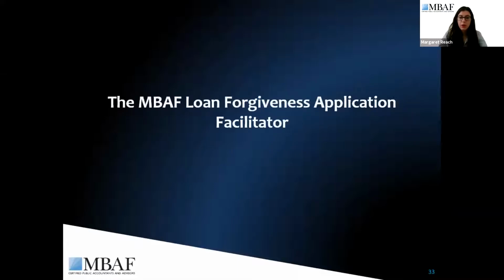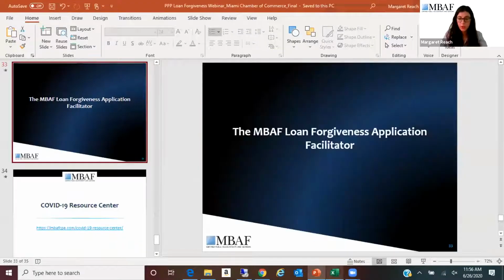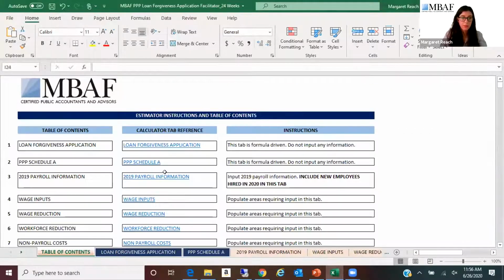So let's jump over quickly. MBAF and our loan advisory team, which I'm a member of, we have architected a very nice loan forgiveness application facilitator. The facilitator not only calculates your loan forgiveness amount, it also calculates all the average FTEs, considers the safe harbors, considers the salary and hourly wage reduction, and it creates a report that you can submit to your lender for loan forgiveness. So let me just transfer over and show you a sample of how it looks.